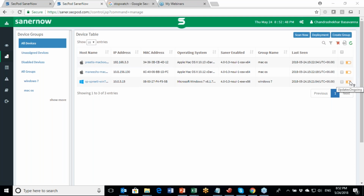As part of the initial installation, they run an update to pull the latest vulnerability and threat intelligence data from the server. Post that, they'll run a scan.